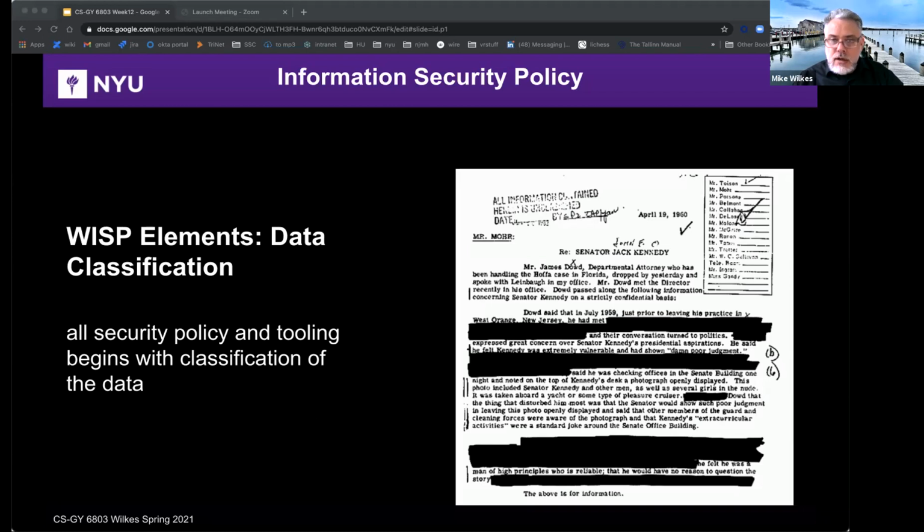So let's see. Mr. James Dow, departmental attorney who has handled the Hoffa case in Florida, dropped by yesterday and spoke with Linebaugh in my office. Mr. Dow met the director recently, blah, blah, blah. Dow said that in 1959, just prior to leaving practice in New Jersey, he had met blah, blah, blah, redacted, their conversation turned to politics and expressed concern over Senator Kennedy's presidential aspirations. He said that he felt Kennedy was extremely vulnerable and showed damn poor judgment.